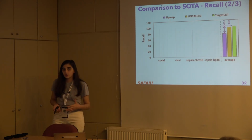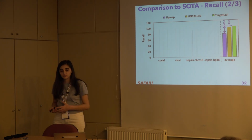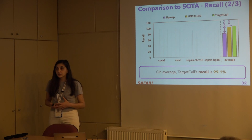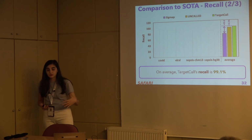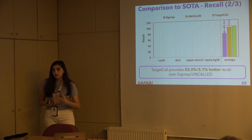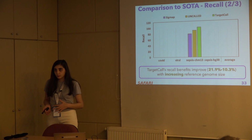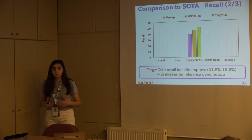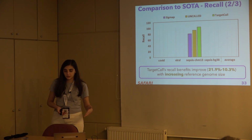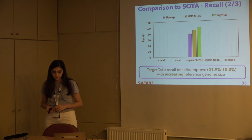Next, we compared the recall, which refers to the ratio of useful reads that pass the filter among all the useful reads. And we show that TargetCall achieves more than 99% recall on average, and TargetCall can achieve up to 23% better recall than prior tools on average. Similar to performance, the recall improvements are going to be more significant for larger reference genomes as well, where on average we are 15% better than the prior tools.